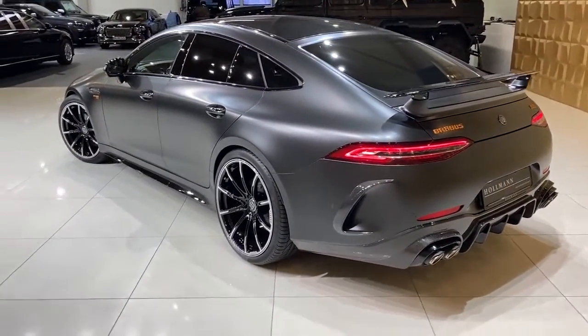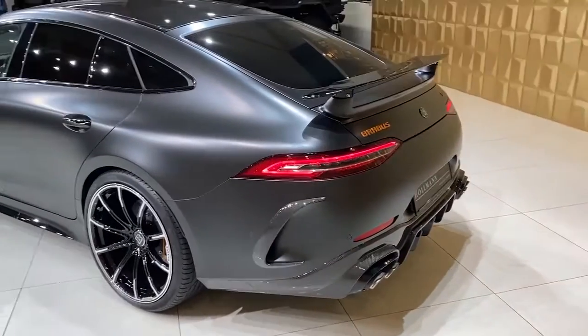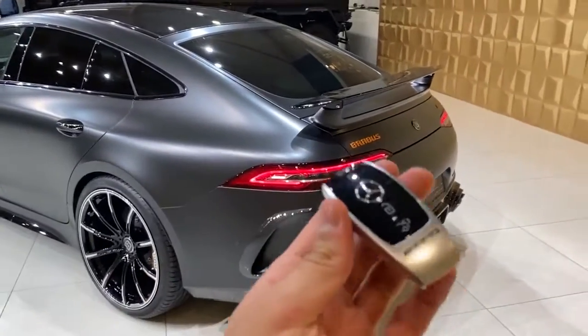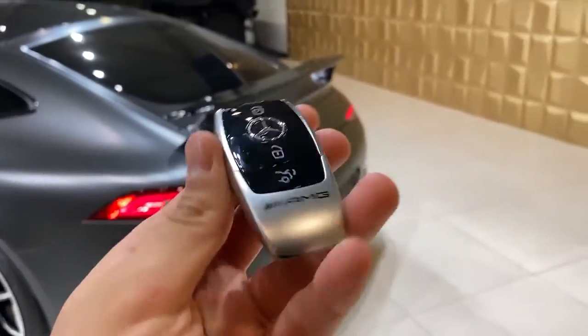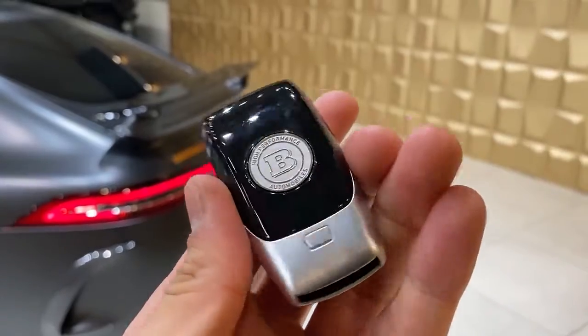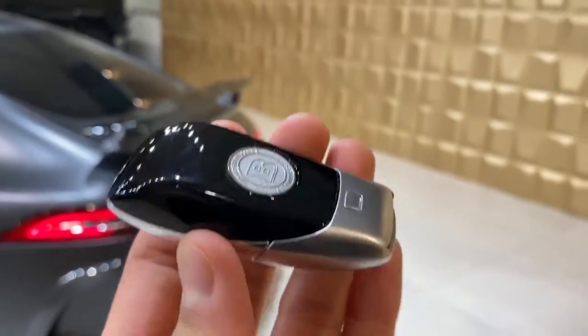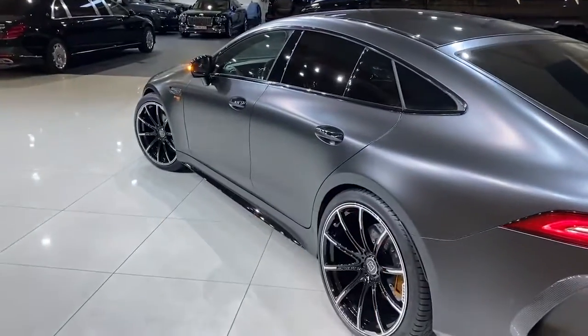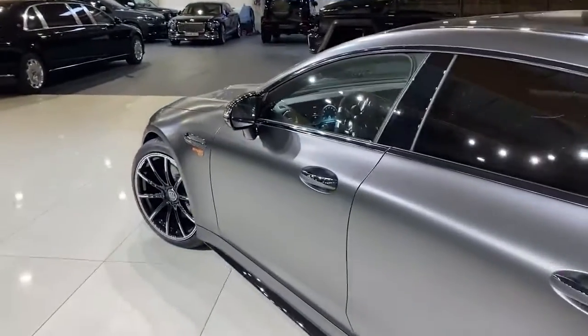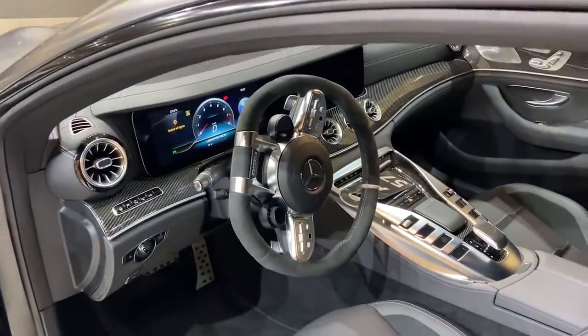This is unbelievable, honestly. Now, before we step inside, let me show you the key of this beautiful GT800. As you see, the normal Mercedes-AMG key fob, but on the rear, we have the Brabus B, High performance automotive, which looks really nice. So now it's time to step inside the GT800 and show you the interior.